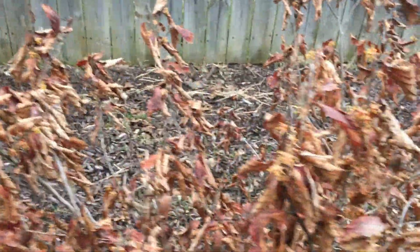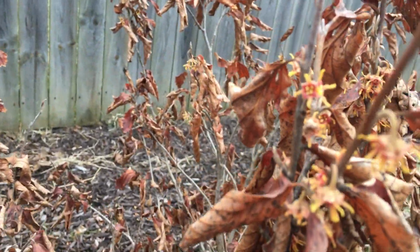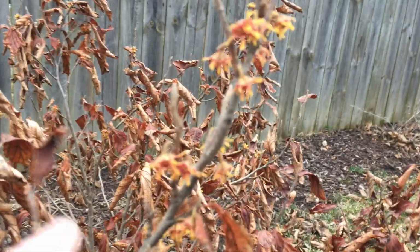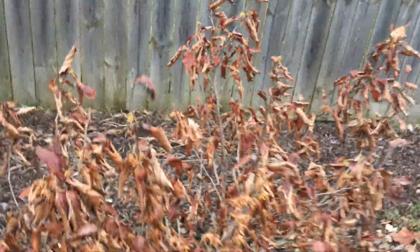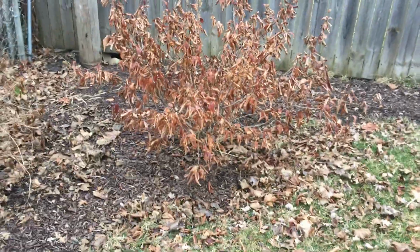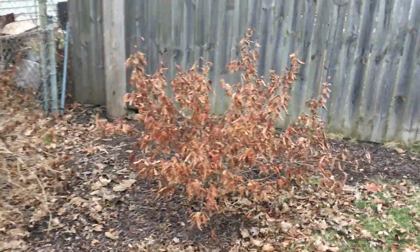So this one won't be blooming much longer, so I figured I'd better take a quick little video of it to show the Vernal Witch Hazel with its little yellow flowers with the old leaves from last year still on it. This is about a few years old, and it's getting about 4 feet tall, maybe 3 feet wide. It can grow to 2 to 3 times this size.